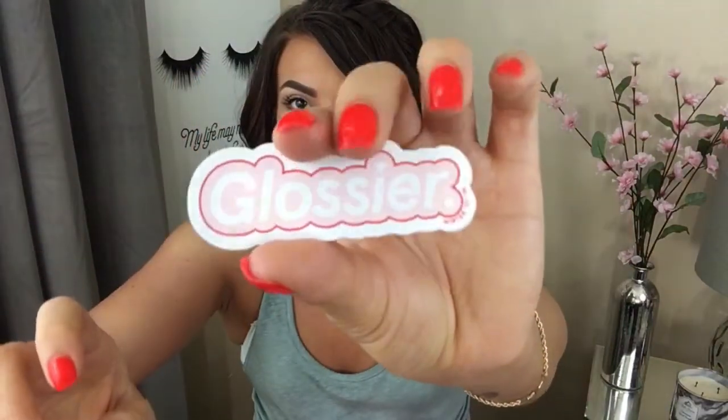And it comes with, what is this? Let's see here. Oh, it's got another little sticker. If I could pick it up with my nails, we'd be doing great. Another little Glossier sticker. I love stickers. I like to decorate my makeup area with them.